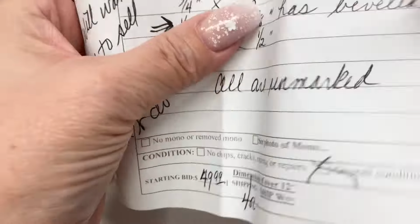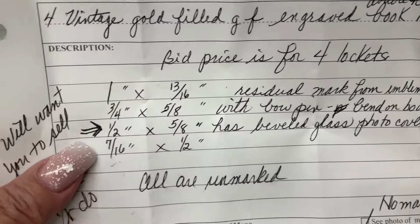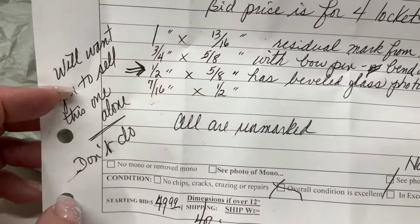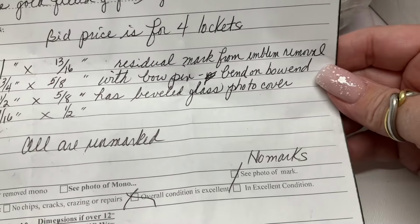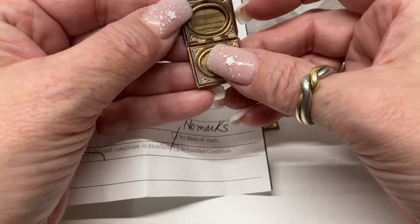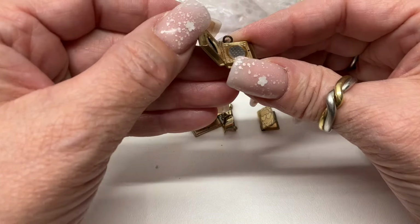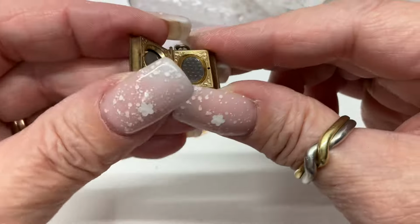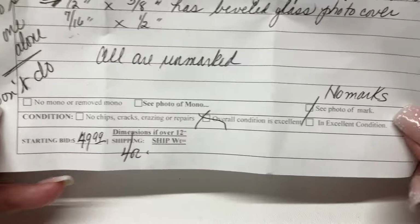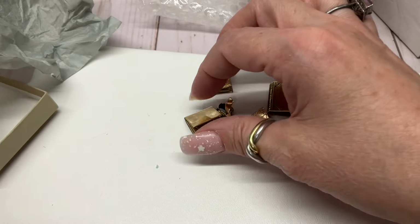Let's see. Okay, four vintage gold-filled engraved double heart book lockets. Bid prices for four lockets. Here's the info on them. We'll want you to sell this one alone. Okay. They're going to ask me for that one. Which one is it? Has beveled glass photo cover. Okay, let's look. Maybe it's that one that I said, oh, this is glass. Yes, it's this one. Okay. So the beveled glass, yeah, the edge right there. That's cool. All right. All are unmarked. This lot is going to start at $49.99.